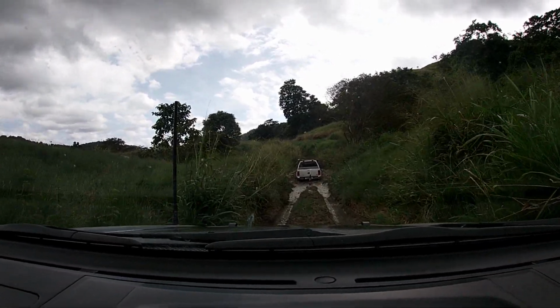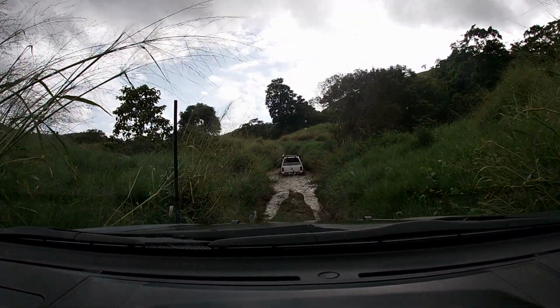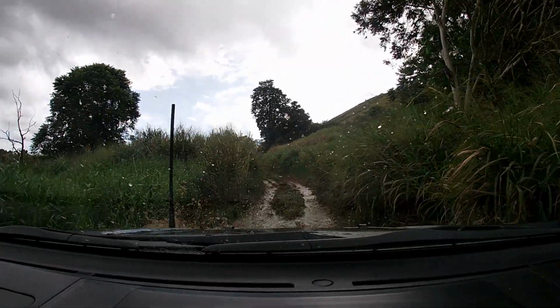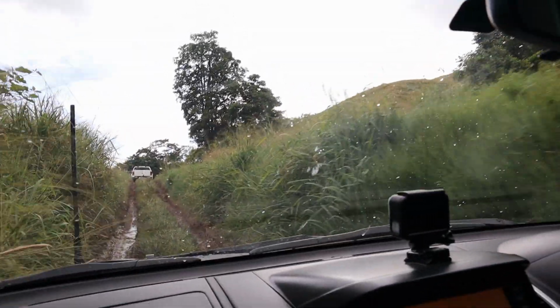Alright, that first water crossing was a bit deep. I think that's the worst one of the track. A little bit over the bonnet, but my car's pretty low, so to be expected. Got a little mud hole coming up here. See how this one goes. Have to give it a bit of a send, I think. Done.